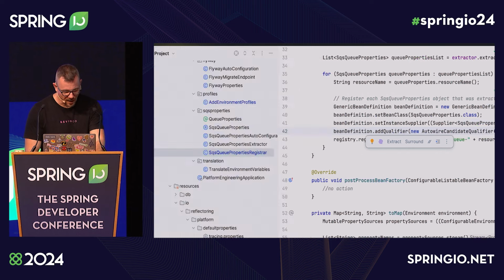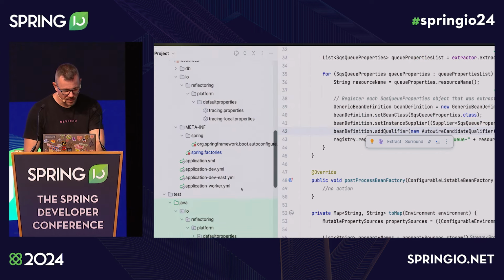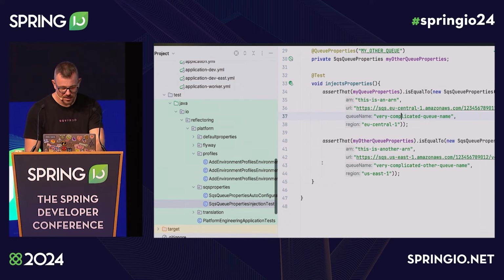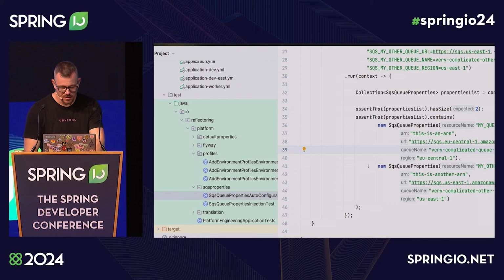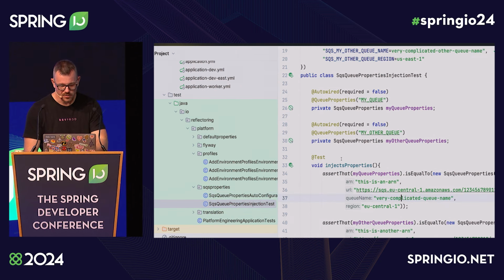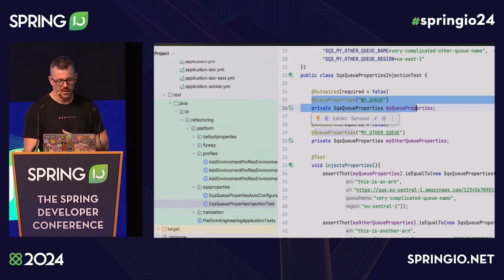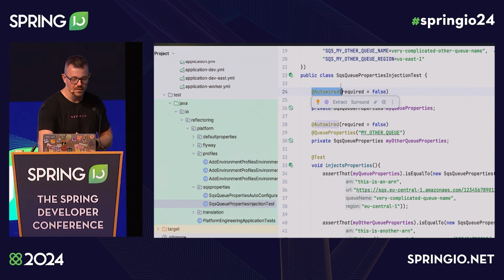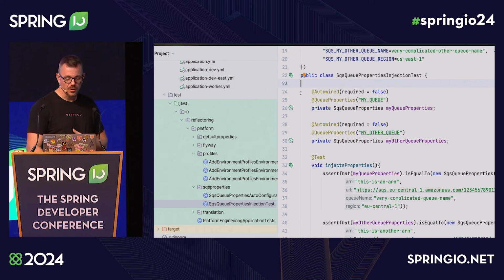And that means the end user can use it like this. I'm using @Autowired here because it's a test. In production code, you don't need @Autowired, but you can just inject an SQS queue properties object, add this qualifier annotation, and then you know you get the properties for this queue or for this queue, for example.